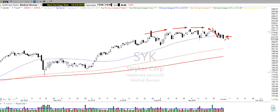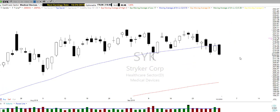Here we've got an Oreo cookie setup. And for those that don't know what that is, it's a dark candle or red candle, a white candle or green, and then another dark candle. And in the perfect Oreo, which I think that is pretty much perfect, it's a Harami.